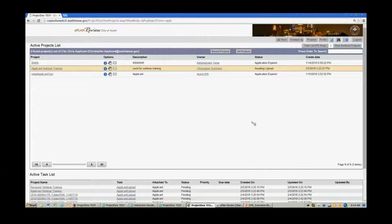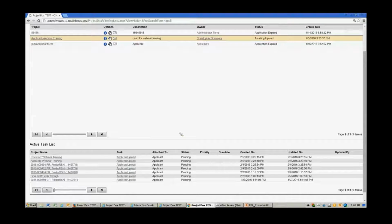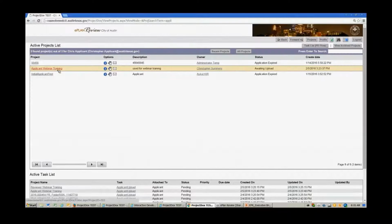All right. So let's go into your task list. There's two ways you can actually open up a task. As you can tell, these are all hyperlinks. So I can drill into the project itself by clicking on its name here in my task list, or I can just click on the task in my task list, or I can click on the project name up here.